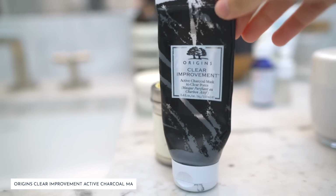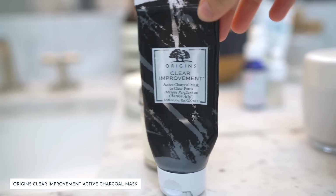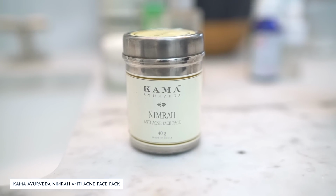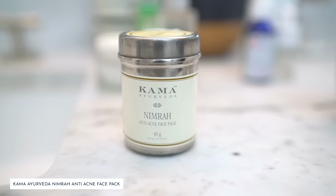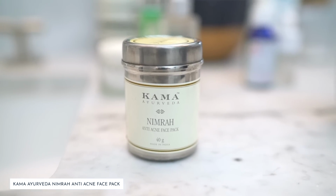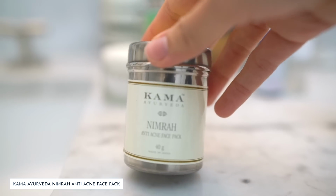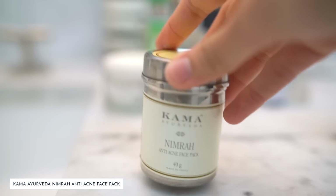This is a clarifying face mask that I have completely used up, so I'm going to be replacing that with a new face mask that I got while I was in India. It's from the brand Kama. It's the anti-acne face pack. So this is actually a powder mask that you mix with water. So I'm really interested to see how this works out.